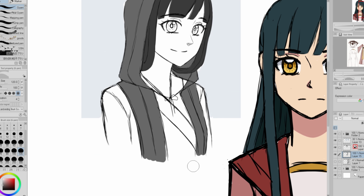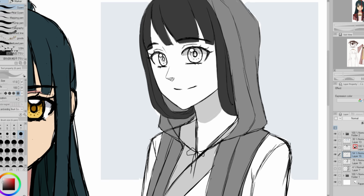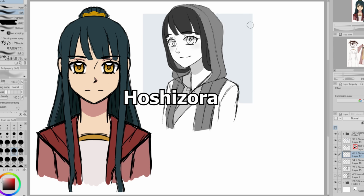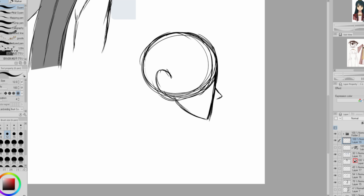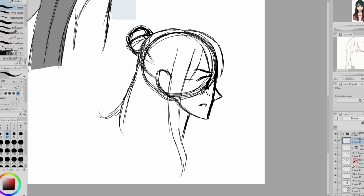So I wanted something that sounded kind of pretty, but also maybe a little bit serious and kind of regal. So for her family name, I decided on Hoshizora. I thought it sounded kind of cool and I like the meaning of it. I think it means starry sky. I thought that seemed really cool. So I decided on Hoshizora, and then I needed to figure out what her given name is. And that's where the tricky part came in.